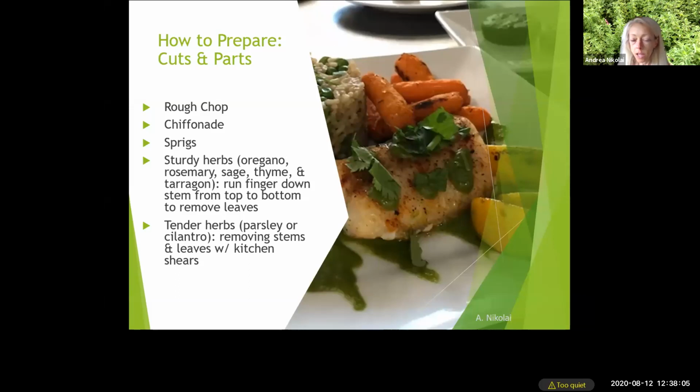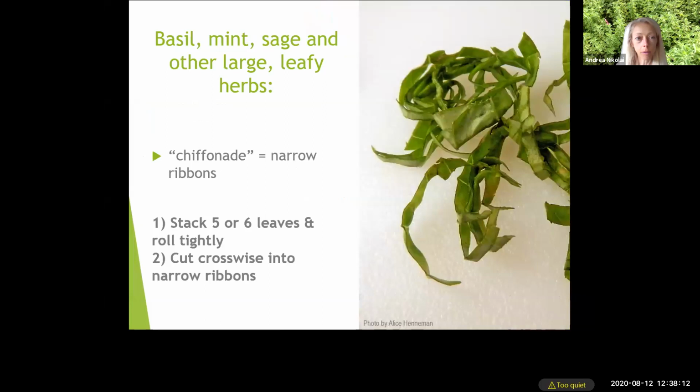And then when you're cutting them, probably the chiffonade. So those would be narrow ribbons. You could stack like 5 or 6 leaves and then roll them, and then you can cut it into ribbons. So it makes it really pretty for your dish.